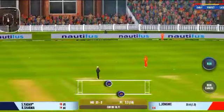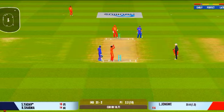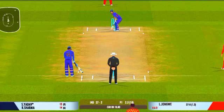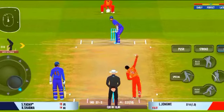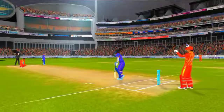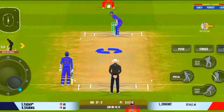Couldn't time that one as well as he would have wanted. Poor timing this. Cracking delivery, almost unplayable. The batter looked extremely iffy on the previous ball. Lucky to have missed it.